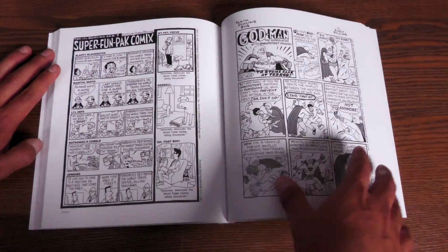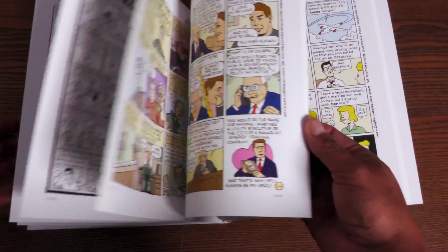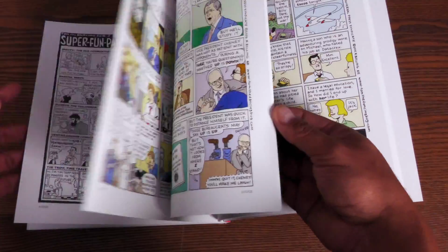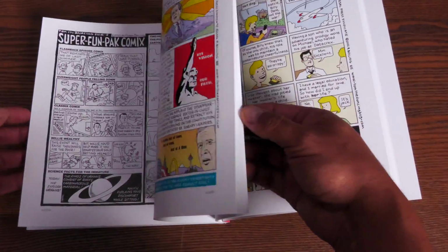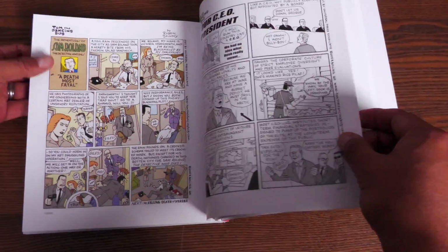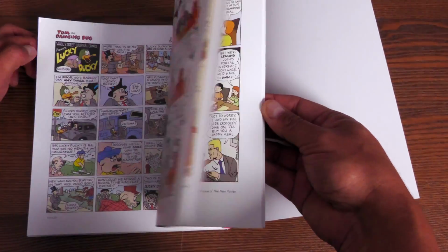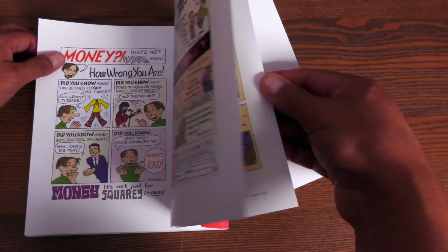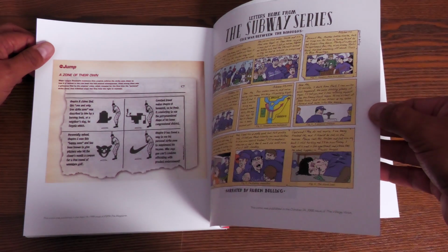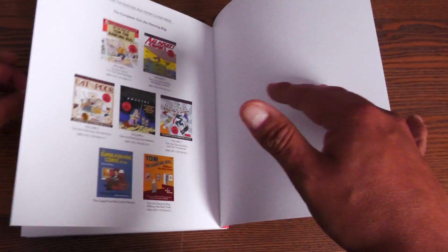Like, Godman is now fighting Osama bin Laden and a group of terrorists. There's a story about Uncle Sam through here. So it seems like it changed after that. But then again, a lot of comedy did back then in 2001. So this collects all the way until the ending of 2002. And this is Letters Home from the Subway series that was originally published in 2000. So there's a little bit of extras back here.